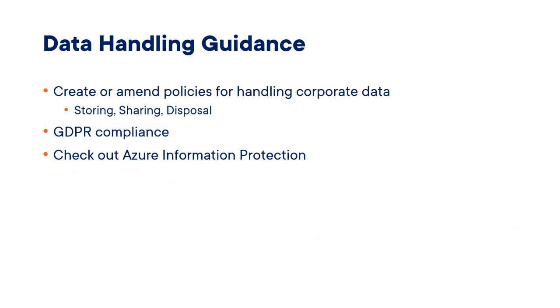Now, if you don't currently have a solution to provide information protection, then provide very clear direction on the handling of data, including the storing, sharing, and disposal. You might have data stored on SharePoint, in Box, or stored locally on the device.